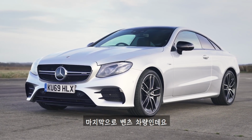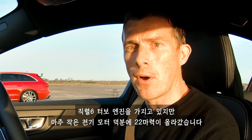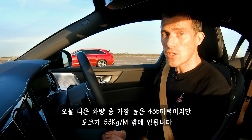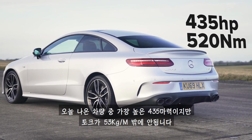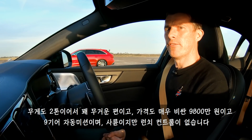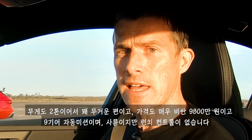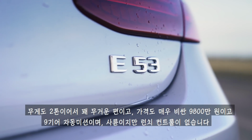Finally, we come to the Mercedes. So that has a 3-litre straight-six turbo, but it's also boosted by a little 22 horsepower electric motor. So combined you have 435 horsepower, so it's the most powerful car here. However, it's only got 520 newton meters of torque. It's also quite heavy, 2 tons, and it's quite expensive, £65,000. It has a 9-speed automatic gearbox and all-wheel drive, but no launch control.